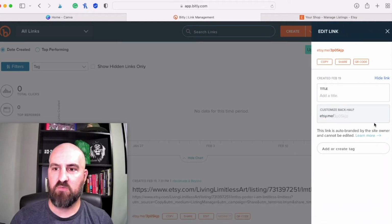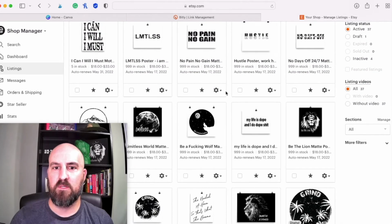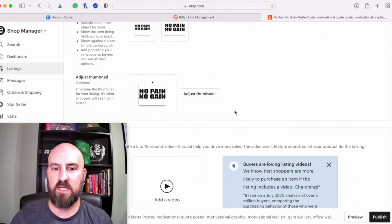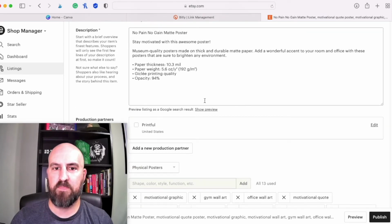And then I have it created. So here is the small little link now that we can simply copy. Hit the copy button, and then we are going to go back to our shop, pick a listing that we want to include that in with. And I'm going to simply go and edit this listing. I'm just going to pick a random listing here that kind of makes sense. And then you are going to scroll down to your description.